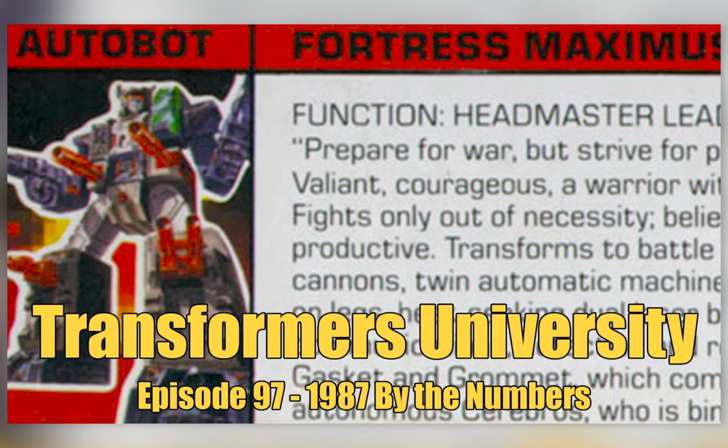Now, at the lowest number for 1987, there are a couple of 2s, with Blot and Slugfest not being all that bright, but the dumbest Decepticon of 1987 with a 1 in intelligence is Abominus, and in fact, this is the first time any Transformer of either faction has an intelligence score that low. So Abominus, officially, through the first 4 years, and we'll see as we go if there's any others, is the dumbest of all the Transformers.